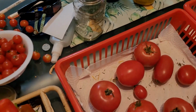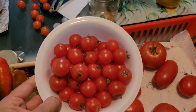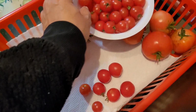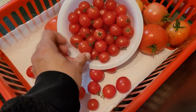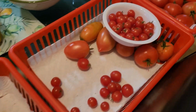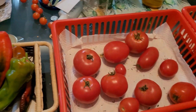I have a dish here full of really ripe cherry tomatoes. These guys are ready to almost be rotten. So I've got to do something with them. They're really soft. They're probably no good. They're starting to wrinkle here too. So anywho, I'll see what I could do with those before they go bad. I thought we were going to eat more of them, but we just never actually got around to it.